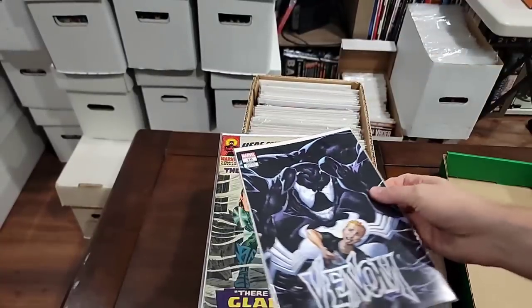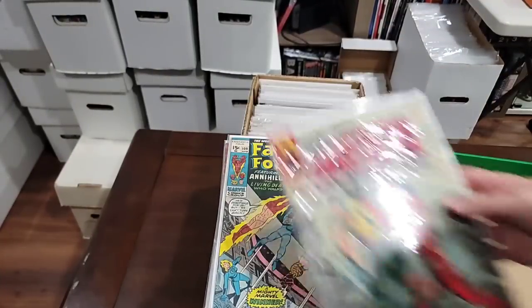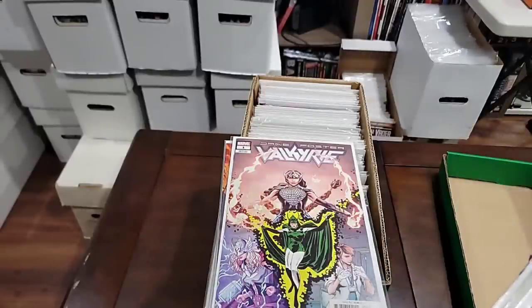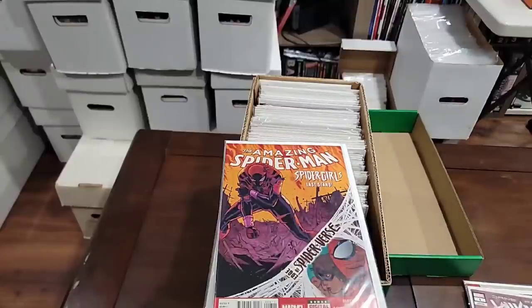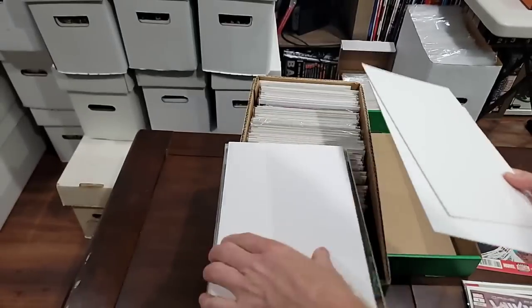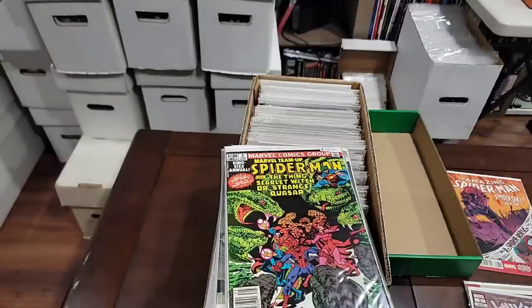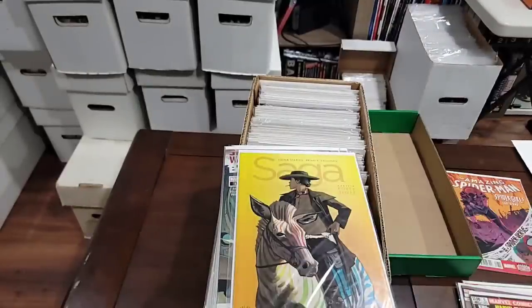We'll pull the Venom. That looks like the Donny Cates run. Oh, Daredevil 18, Silver Age. Fantastic Four 109. Nice Bronze Age book there. We'll take the Valkyrie variant. Again, I've said this a million times, and I want to repeat myself. A lot of this stuff. Oh, these are fullbacks. Oh no, it's one fullback. A lot of this stuff will be on Whatnot. We'll take the Marvel team up annual.